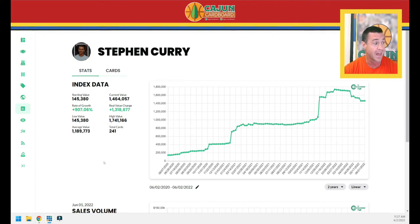907% over the last 2 years. Again, you have to look at the constituent cards in Card Ladder. It's not going to include as many low-end base cards, because his rookie card was so long ago, so it's probably not going to have as many low-end base cards that have tanked like other players such as Luka or Tatum or Fox or Jaylen Brown or Zion and stuff like that. So again, you have to keep that in mind when you look at these indexes. You've got to look at the constituent cards in there.